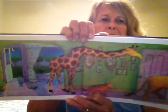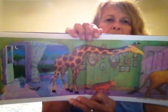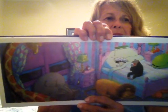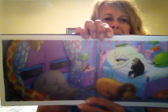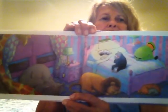And the giraffe had to bend his head in order to get through the door, because he's a big one. A long neck. Turn the page. And it looks like they're all bedding down for sleep. And there's the zookeeper and his wife already in bed. And all the animals are going to sleep with them. We'll see. Turn the page.